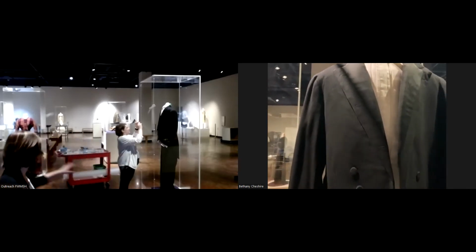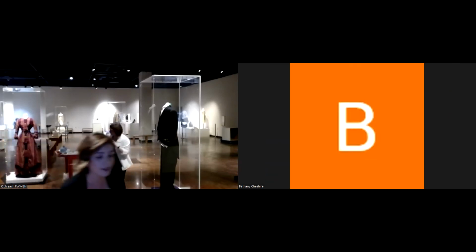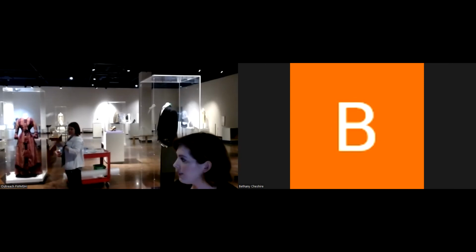So that's this one. And then I'm going to transition to this Victorian dress. This is late 1890s.